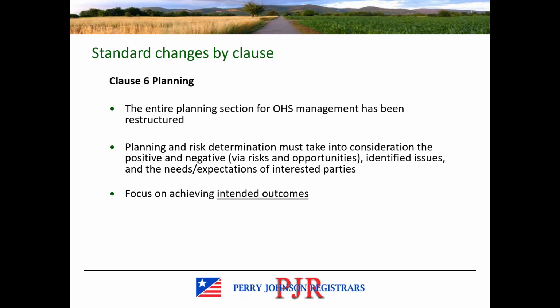Clause 6 covers planning requirements. This entire section of the standard has been restructured. Planning and risk determination need to be taken into consideration, both positive and negative. So this represents risks and opportunities respectively. Any identified issues, as well as the needs and expectations of interested parties. All of those need to be taken into consideration at the planning phase, with a focus on achieving the intended outcomes. We discussed that earlier, the intended outcomes being preventing injury and ill health and providing a safe workplace.